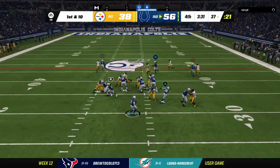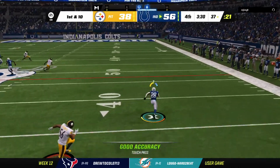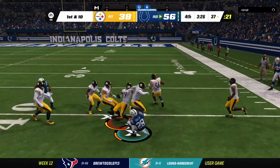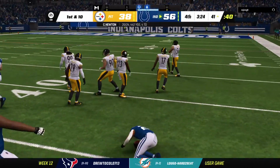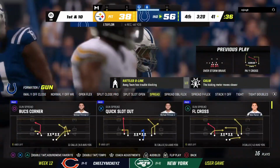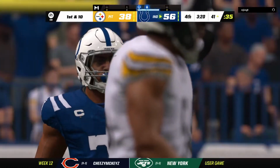Play action. It's Newton. This will be swung out wide for Taylor. And he'll have it past midfield almost to the 40 before being taken down. A good pickup there, a 22.